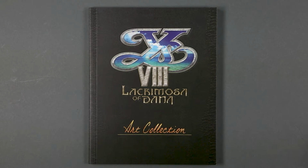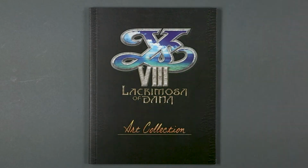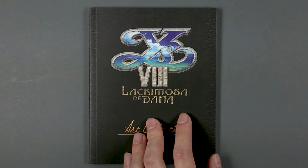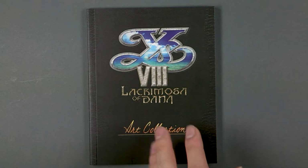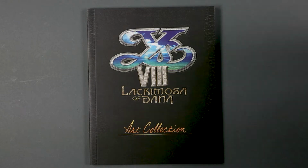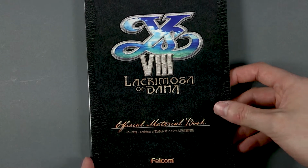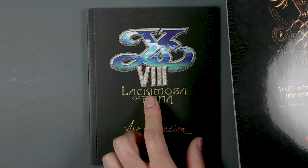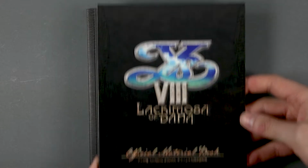I'm skipping things a bit because what's inside the game is an art booklet, but what's inside the limited edition is an art collection. I quickly browsed through the two of them, and this holds about twice the pages as this one, and it's also bigger, so I'll just go through this. Just as a random piece of information, the Japanese edition of the game came with a very similar booklet, the official material book, which is more or less the same as the European edition, only with a slightly different format. You can see that the Japanese edition is a bit bigger.